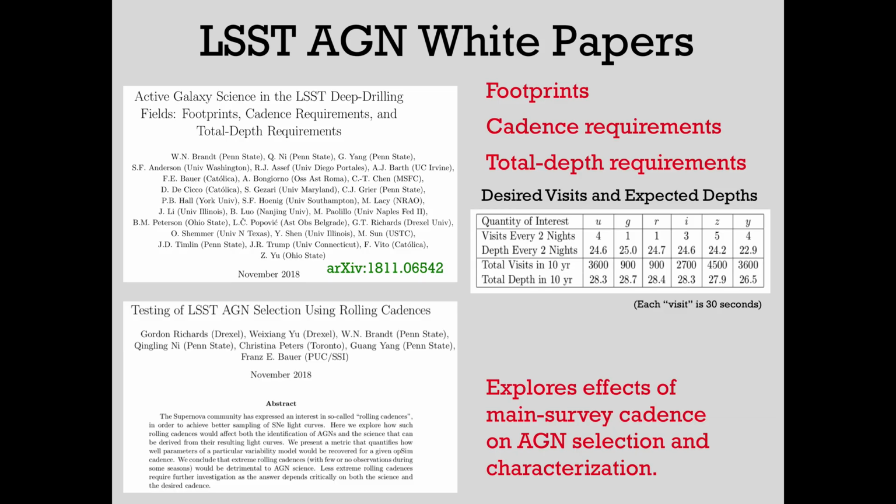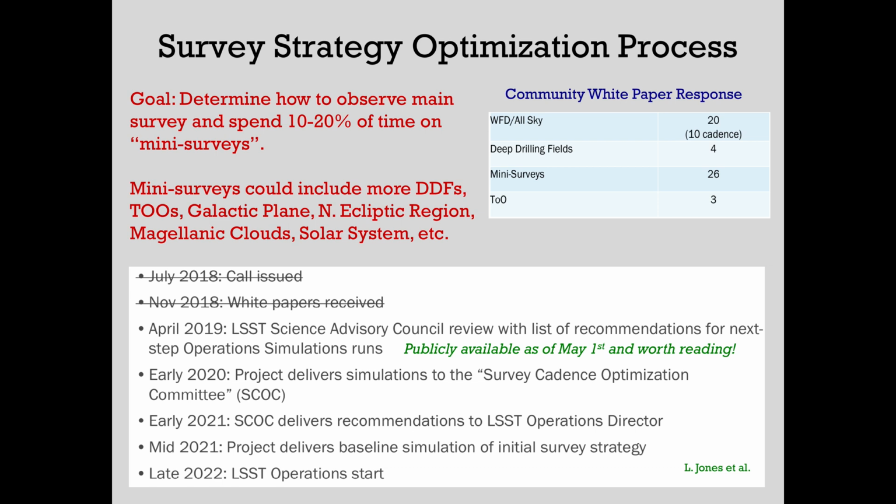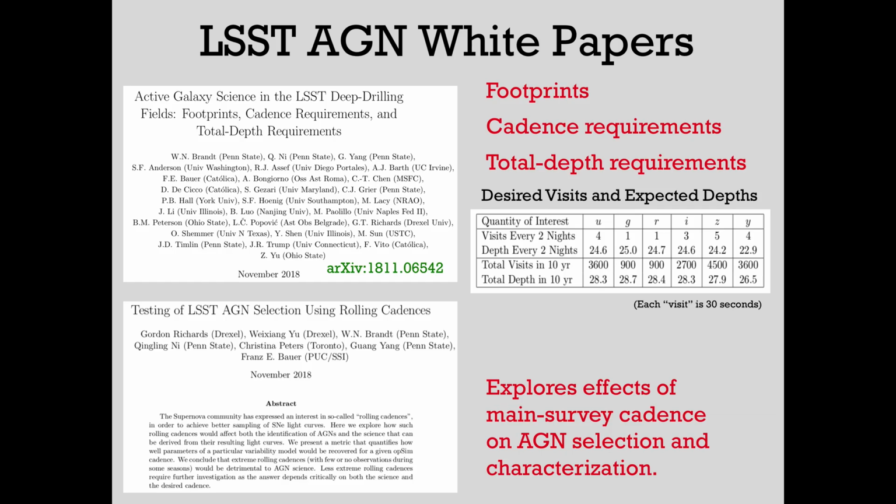Okay. Now, I will say that the Active Galactic Nuclei Science Collaboration for LSST submitted white papers as part of this process. We want to make sure that AGN science gets done as best possible. For example, I in fact led the preparation of a white paper on active galaxy science in the LSST deep drilling fields. And in this white paper, the main goal was to specify the best possible footprints for the deep drilling fields to get them exactly right. We've already chosen roughly the regions of sky, but getting the precise pointing exactly right is one thing that was done in this white paper.